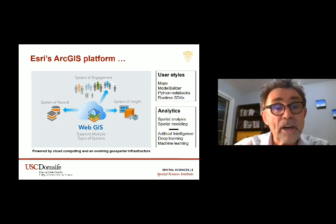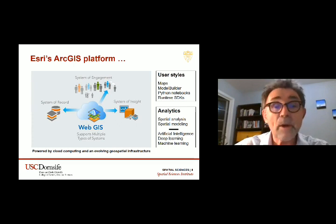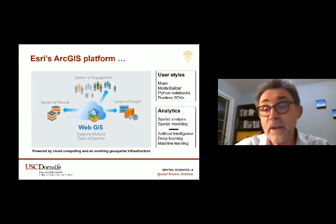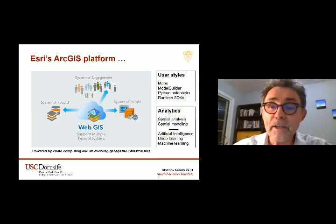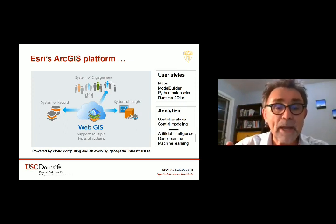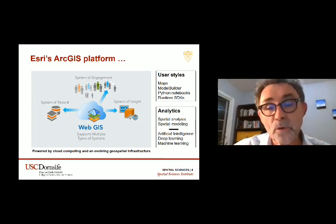This GIS is a system of record, knowing where things are and when they are there. The GIS is a system of insight, and for that you'd normally have data and apply analytics so that you could learn something new. And there's also this role of GIS as a system of engagement to promote planning, collective action, all kinds of different things. And the power comes from not one of these things, but all 3.